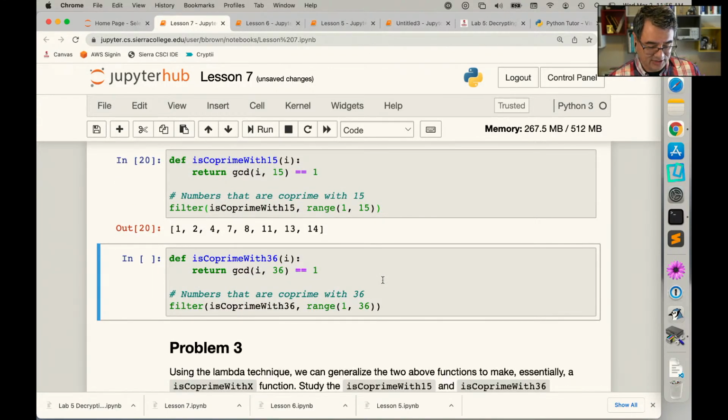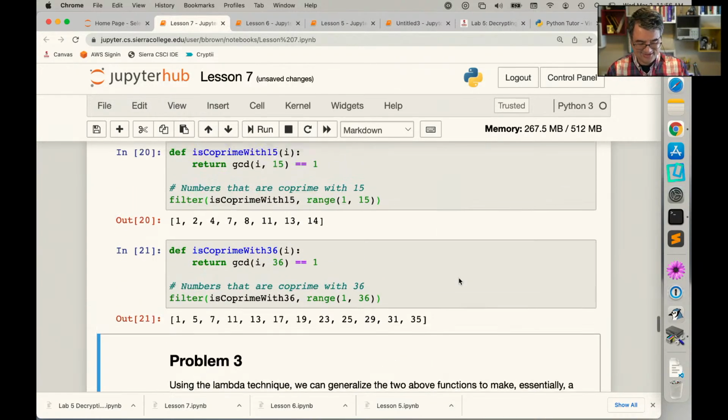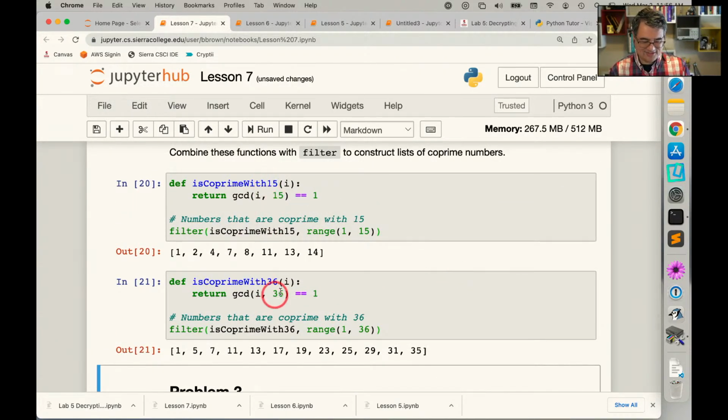Here's another example of that. Is coprime with 36. It determines whether a number is coprime with 36, and then we combine that with filter to come up with all the numbers that are coprime with 36. Hopefully you can see where I'm going with this. All right? The bodies of these two functions are almost identical, except these numbers are changing.